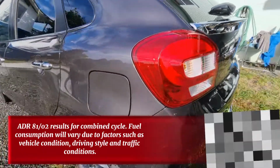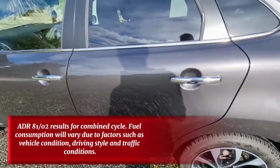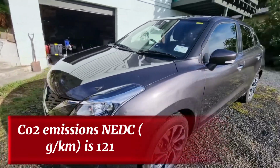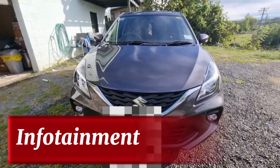Fuel consumption will vary due to factors such as vehicle condition, driving style and traffic conditions. CO2 emissions NEDCG kilometers is 121.